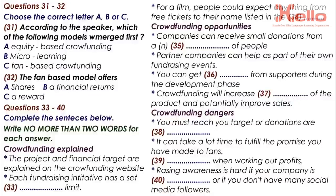Now turn to part 4. Part 4. You are going to hear a lecturer giving a talk on a type of fundraising for business called crowdfunding. First, you have some time to look at questions 31 to 40. Now listen carefully and answer questions 31 to 40.